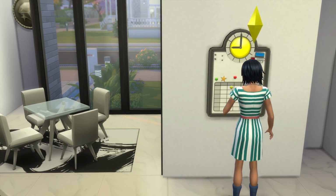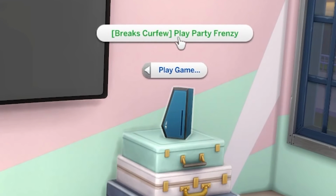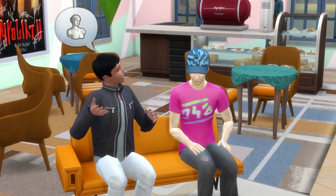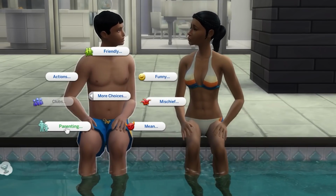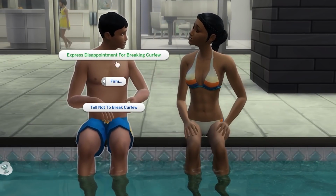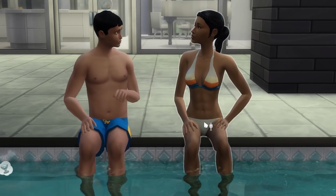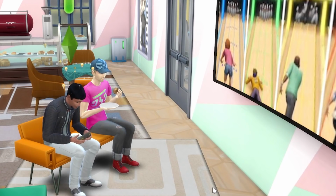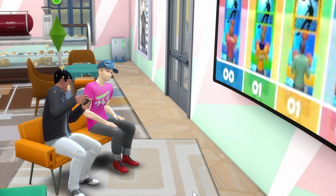If a curfew is set, then child and teen Sims will break curfew if they go out after the curfew time without their parents. Any actions they do when out will continually break curfew and will lower their responsibility character value. When they return home, parents can also use the parenting skill to discipline kids for breaking the curfew. Note that if a child or teen Sim is out with their parents beyond the curfew time, then they won't be breaking the curfew. It's a great feature that can really add to the idea of a child or teen Sim sneaking out of home for a night.